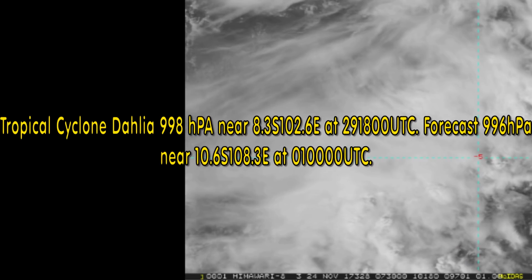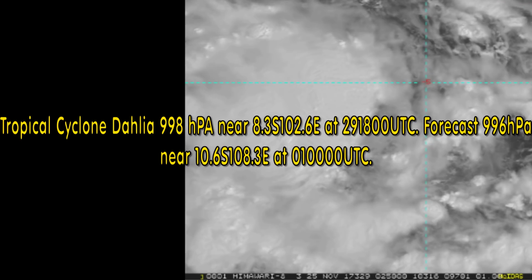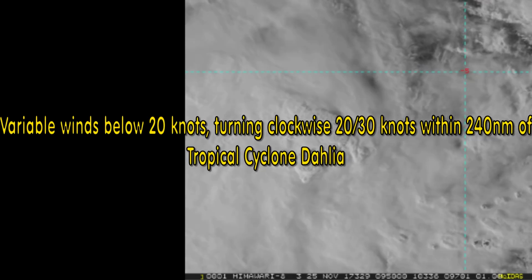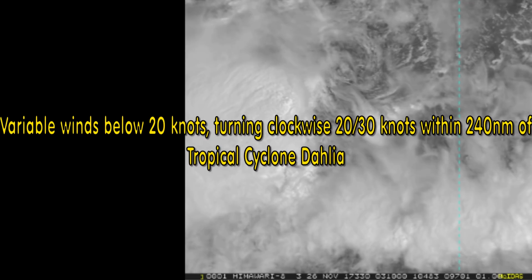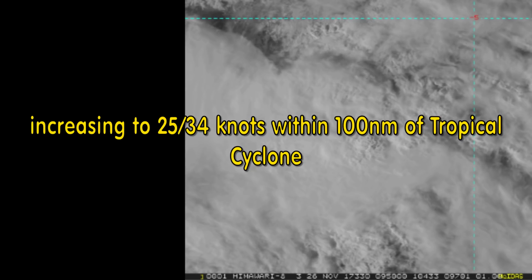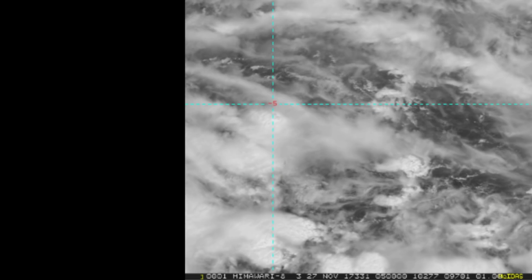millibars is located at 8.3 south, 102.6 degrees east, and it's expected to be 10.6 south. Variable winds below 20 knots, turning clockwise, trending to 30 knots within 240 nautical miles of the cyclone, and winds increasing 25 to 34 knots within 100 nautical miles of the cyclone.